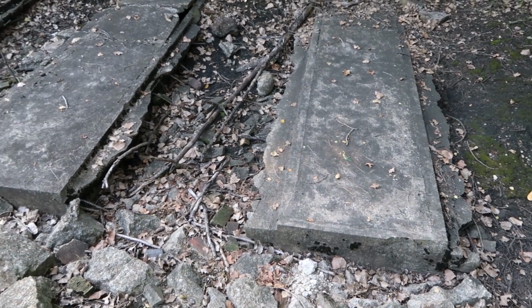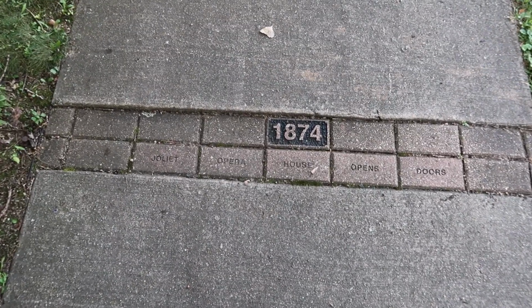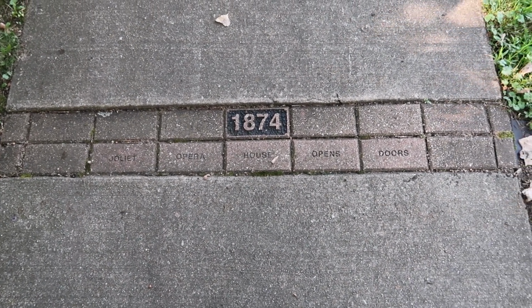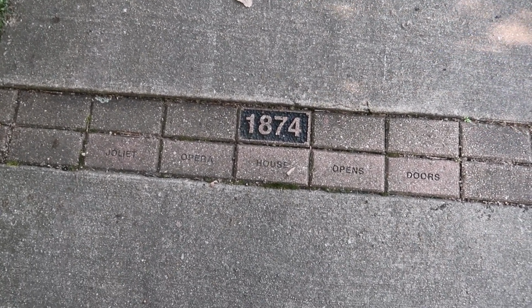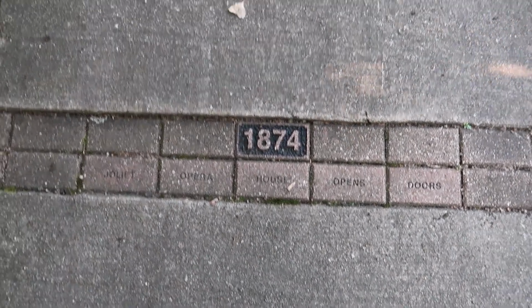And these are the crypts of the founders of the factory. That's not true, I made that up. I'm not sure what this means. The bricks say Joliet Opera House opens doors. 1874. I guess that this trail is starting to give us a little history of the city.